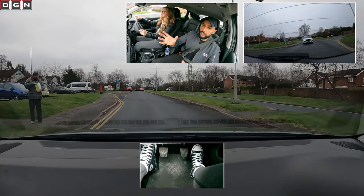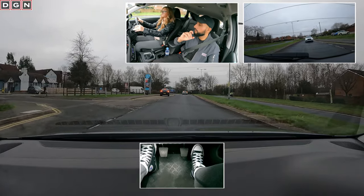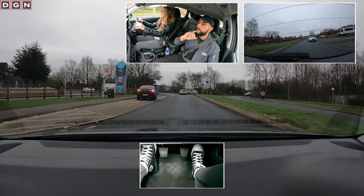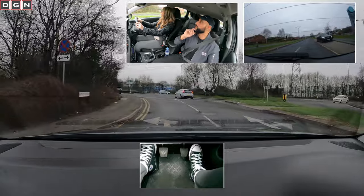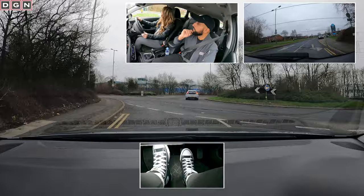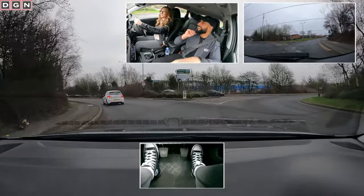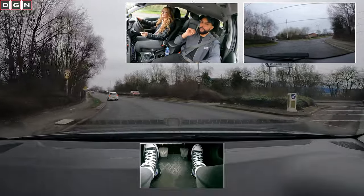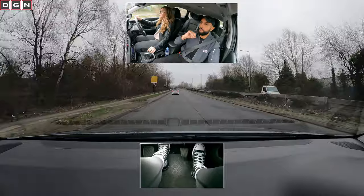So, you know when we're exiting a roundabout, we're going to be turning left here. At the roundabout, I'll let you focus on this. Are you going or stopping? Stopping? Yeah, stop then. Okay, carry on. I was going to stop. We left it a little bit late. So, when you saw the car, you should have started slowing down a bit sooner. You left your braking a little bit late there.